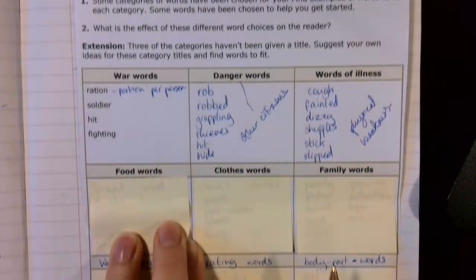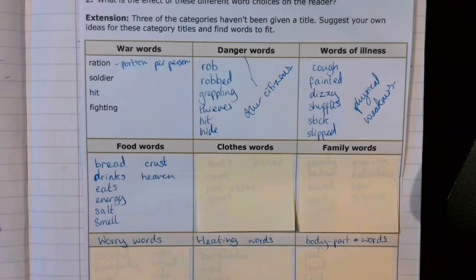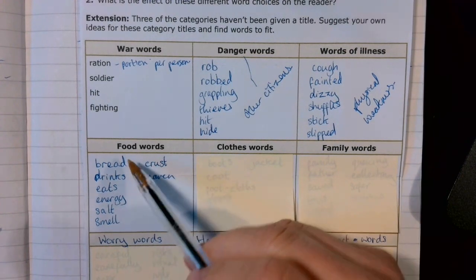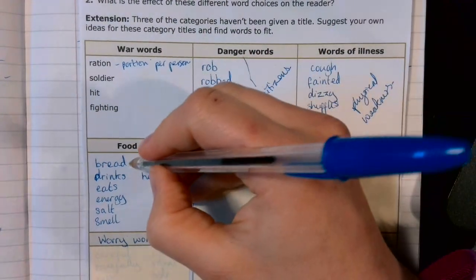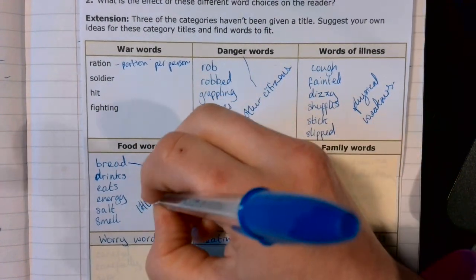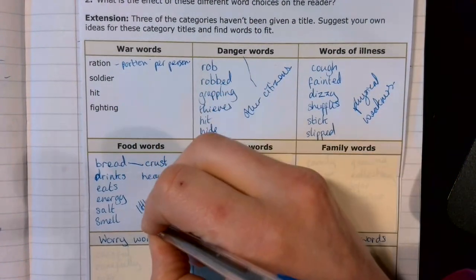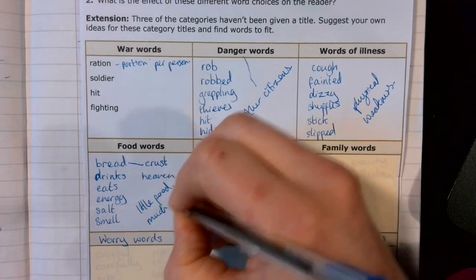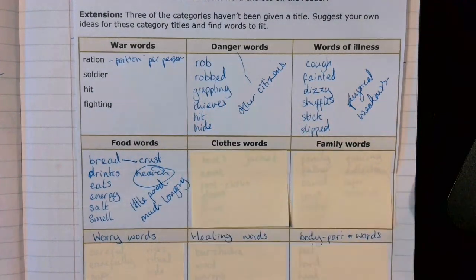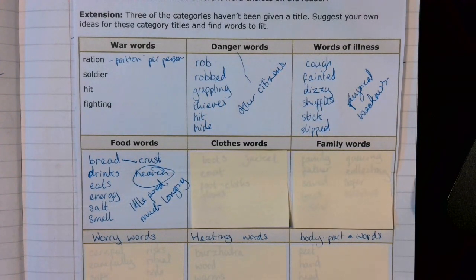Food words. What did you find? I found bread, crust, drinks, eats, salt, smell, and heaven. I have to say, there actually weren't many food words. In fact, the only direct ones were bread and crust, which I personally think shows that there's little food, but much longing for it. You know, that image of heaven. Oh, the bread smells like heaven. Well, some of them might get to heaven before they get the food that they're hoping for.